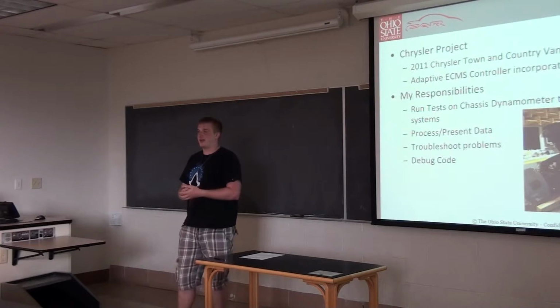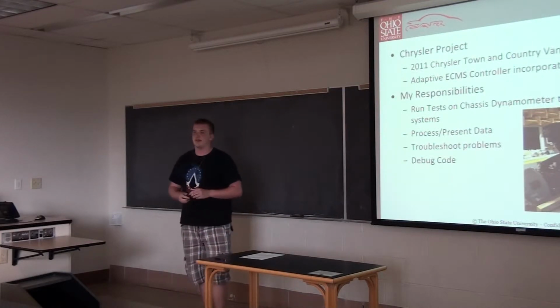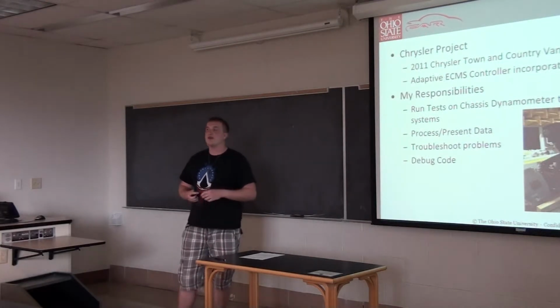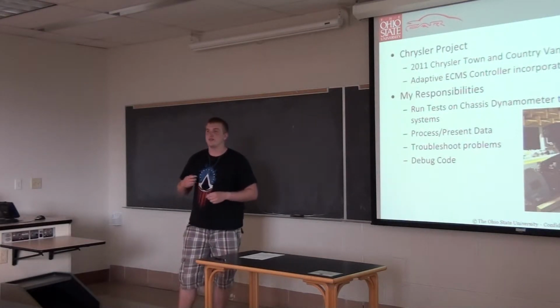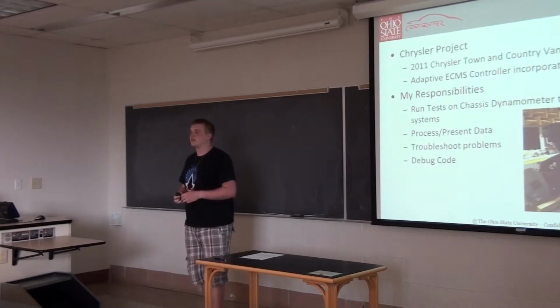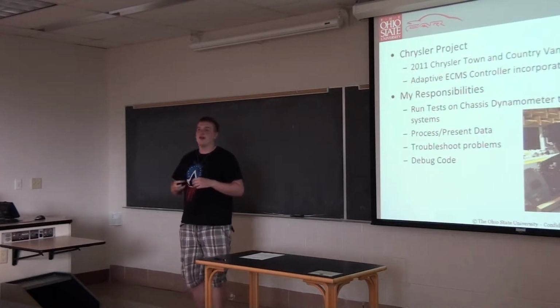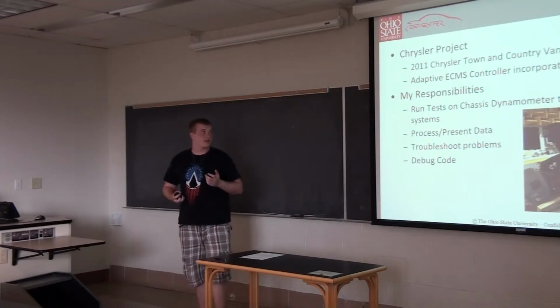But my project was with several other engineers, grad students and undergrads, with a project from Chrysler that hired us out to work on a 2011 Chrysler Town & Country van with the electrical system. So basically trying to tweak the electrical system to make it really efficient and to improve fuel economy.